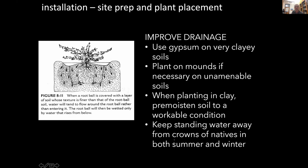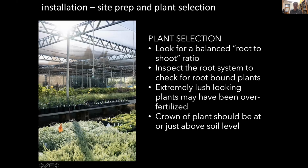And then the other thing to keep in mind is to keep standing water away from the crowns of natives in summer and winter, right? Right there at the crown, that's where rot happens. That's where all of these things are that you really want to avoid. So like this area right up here, keep the water away, have some sort of drainage so that it goes away from there.